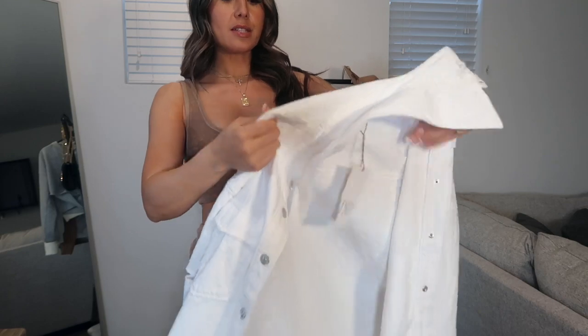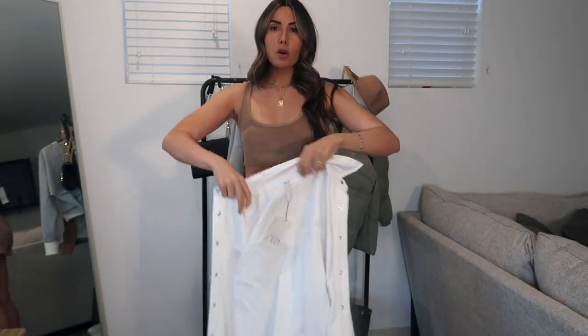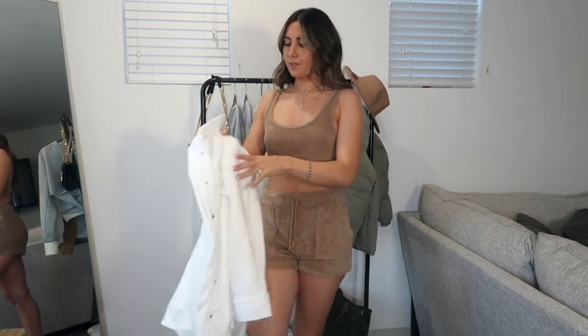And then I got this jacket. It's white. It's distressed in some areas, and it's not jean material, but it's thick. So this was $50, and you could see the material is a little thicker, but I feel like in the summer I'm gonna use this so much, and it's super cute. The top was 12, the shorts were 20, I believe. And then this is what the back looks like. But yeah, such a cute vibe.